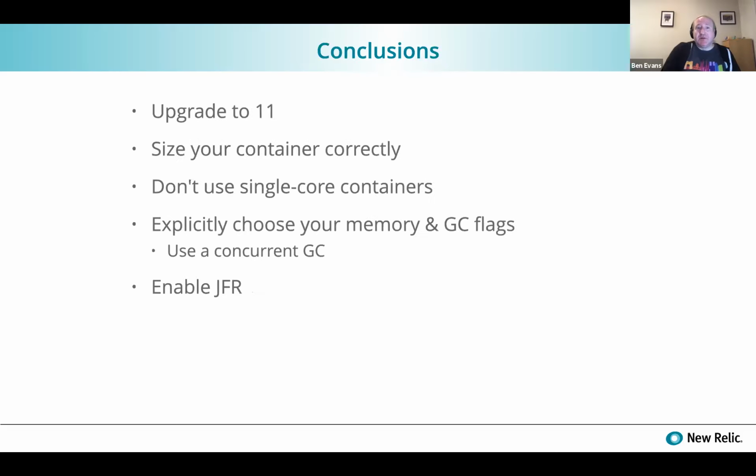Okay, so conclusions. Upgrade to 11, size your container correctly, don't use single core containers, choose your memory and GC flags. Make sure you don't have single core containers for several reasons, but most of all, that you need a concurrent GC. Java 11 is designed for use with the concurrent GC. Make sure that your containers support it and enable JFR.